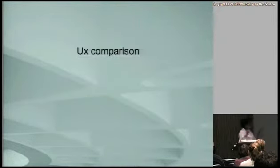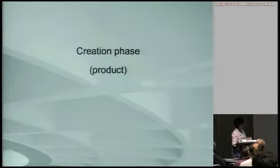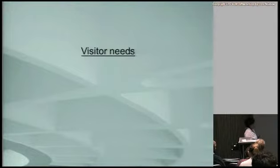So what is the UX comparison to all that you've seen? That was all a product that a development team came together and made. You all make things every day, whether you're making a web platform, you're making a mobile app, you're working on something, you're taking on a client. So that's the similarity between what we did in that space and what you guys do every day. And it's the creation phase. You've made your product. So now we're going to talk a little bit about visitor needs.